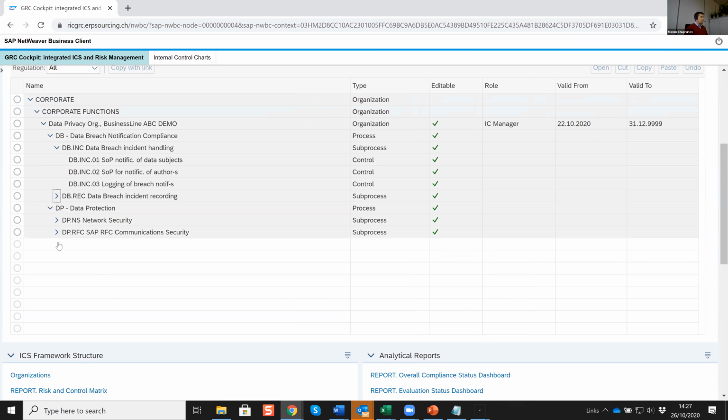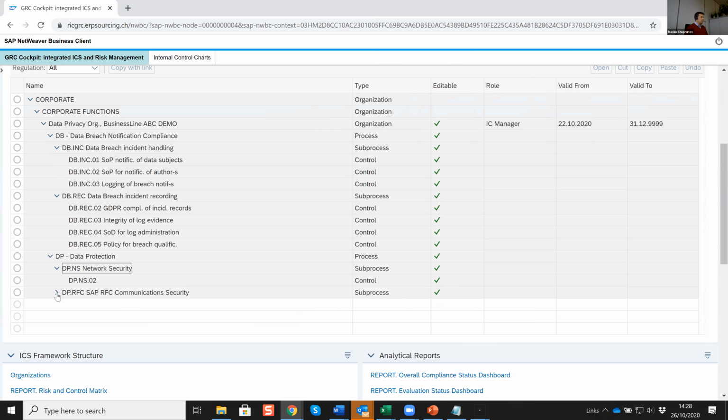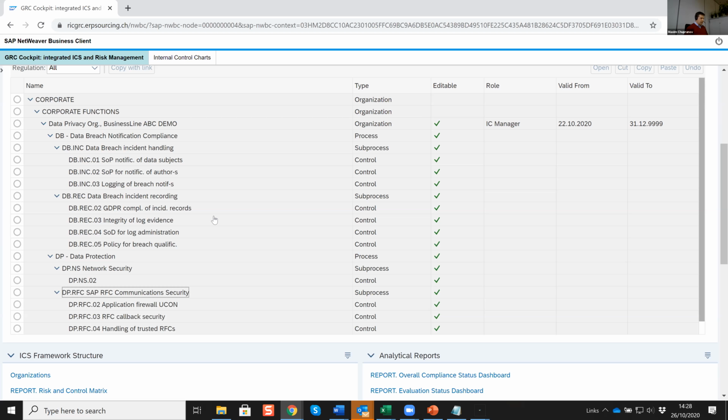So here you see my processes overview, which myself, as, again, Risk and Internal Controls Officer, am able to access. And I am in charge, as you see, of technical measures, securing SAP infrastructure, and I'm also in charge of the GDPR related part of the framework within my organization, which is business line ABC, and deals with data breach notification compliance.